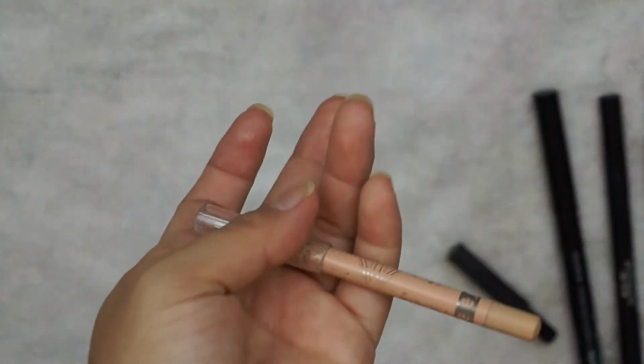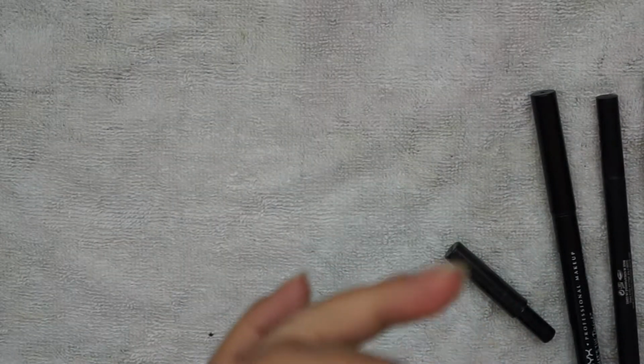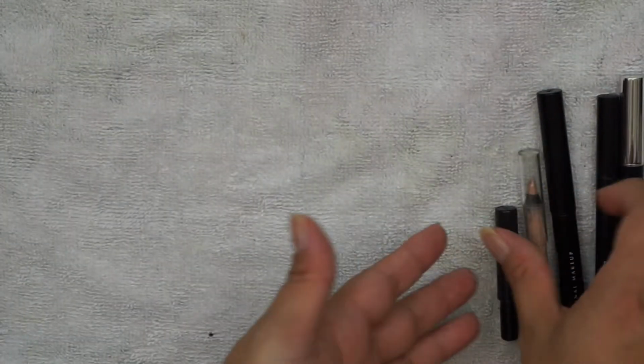I'm trying to, in 2019, make a project to use the rest of what I have, but I noticed that pencil eyeliner has continued to run on my eyes and make my eyes not necessarily watery, but make me look like a raccoon more than I wanted to. So for the most part, I've stopped using pencil eyeliner.